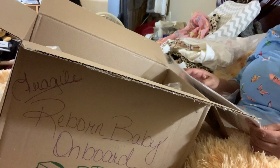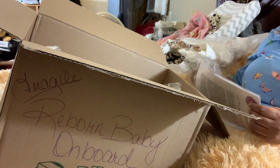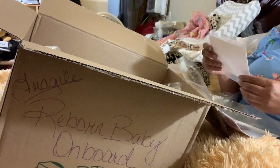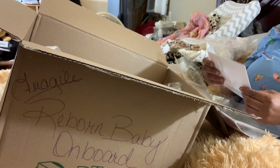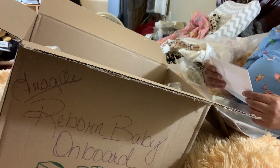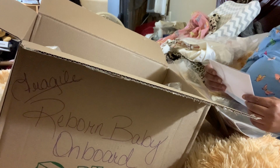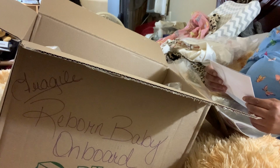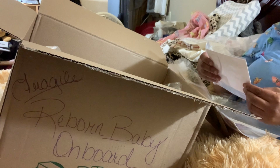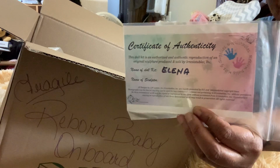1 Samuel 1:27. For this child I have prayed. This is beautiful, Cyndi. And here's her certificate of authenticity. This doll kit is an authorized and authentic reproduction of an original sculpture produced and sold by Irresistibles. The name of the kit is Elena. Is that pretty or what?